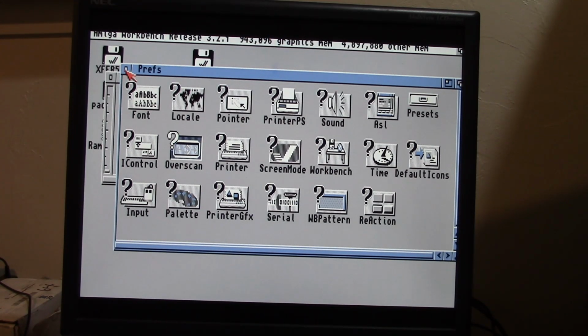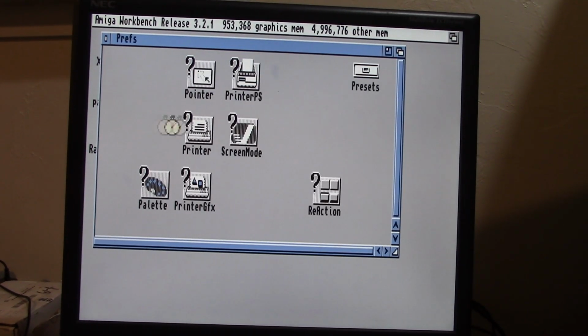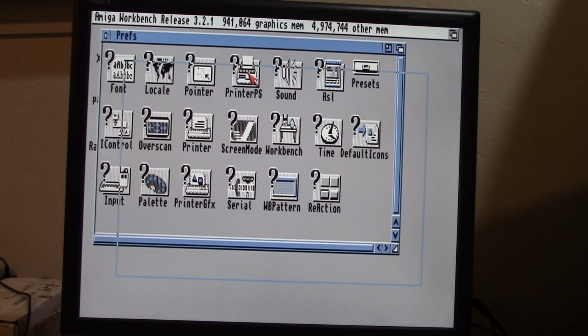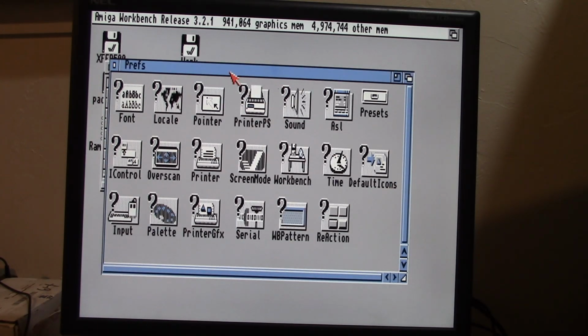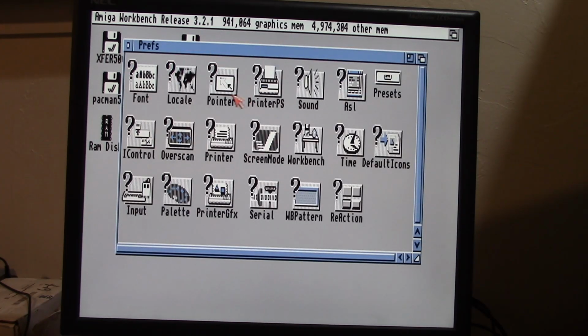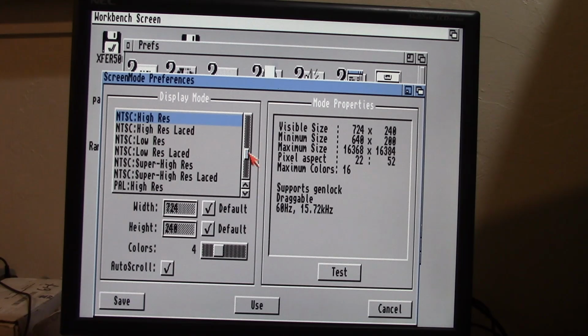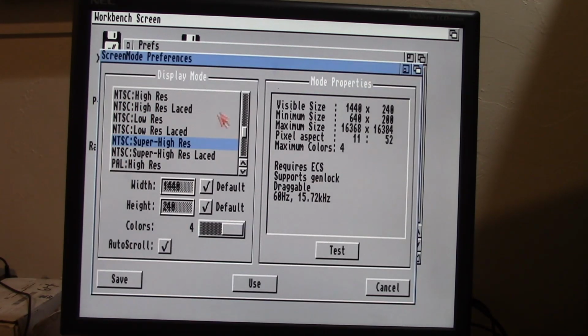Pretty cool, huh? Now we're back in good old NTSC land, but that's not all the ECS chipset provides for you. The ability to switch between PAL and NTSC, and the ability to have 1 megabyte of chip RAM. Take a look at some of these other awesome Denise modes that are now available. We now have a super high res mode. This is natively a 1280 by 200 mode with overscan 1440 by 240.